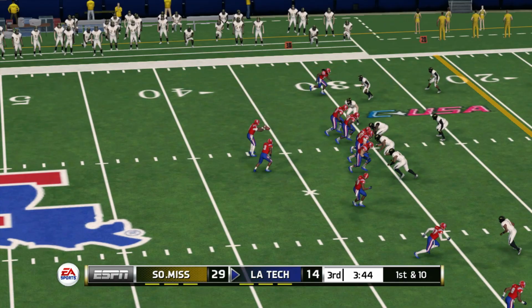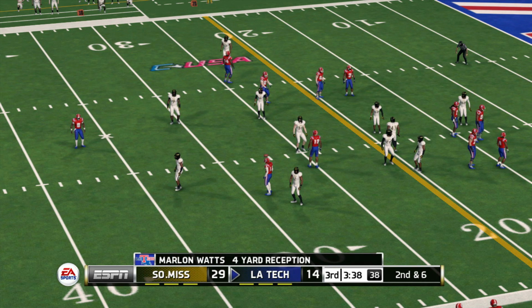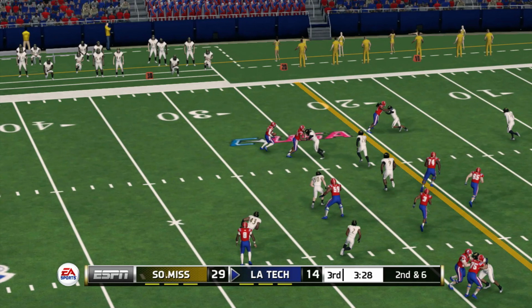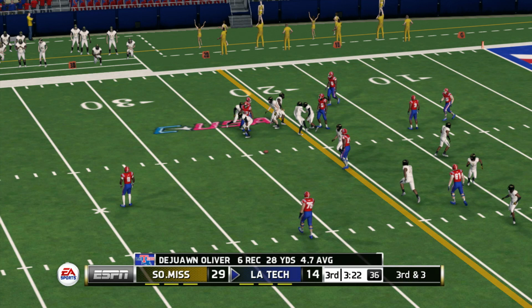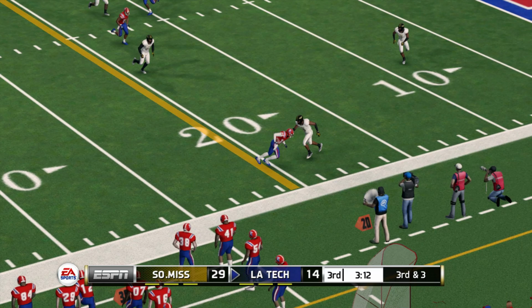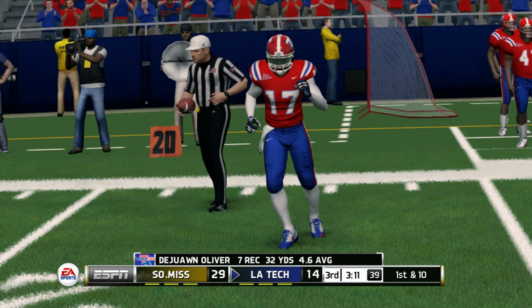Complete and taken down immediately. Gain of 4 on the play. That makes it 2nd and 6. Quick out to his receiver. Brought down at the 24-yard line. Number 26 brings him down at the 24-yard line. That makes it 3rd and 3. Gets it out to his receiver in a hurry. From the 20-yard line, it's first down.